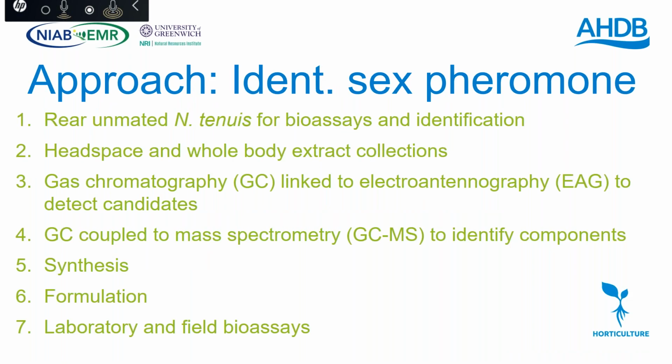So in this project, in the 4 months between November and February, we had an ambitious 7 objectives, and I'll just talk through these now. But what I've done in the presentation is there's lots of work that I'm not going to present due to time, so there's lots of work that we did in the background. But initially we obtained and reared unmated Nesidiocoris for the bioassays and for the pheromone identification. We collected headspace volatiles, so this basically means the smell of the insects, and we also did whole body extract collections. The teams at NRI did most of the chemistry, so they're looking at the gas chromatography linked to antennography. And I've got a slide to show you how this works later on.